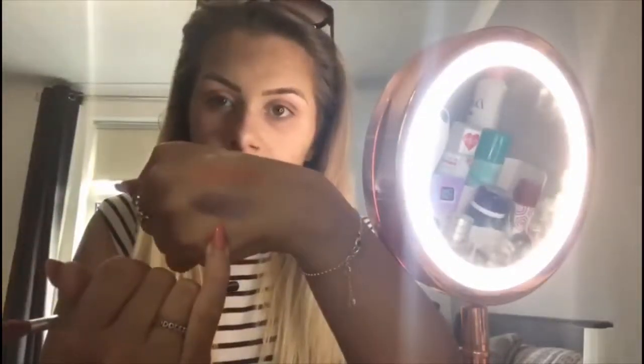Let me do a quick little swatch. It's like a shadow with tiny bits of glitter in. It's that sort of thing, but that's that one. So it's not as dark as I thought it was. It doesn't come out as dark, and it's a lot more purpley. I thought it was quite brown, but it's actually quite purple as well.